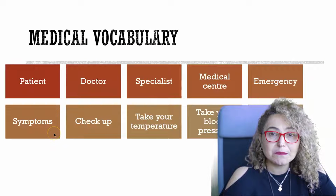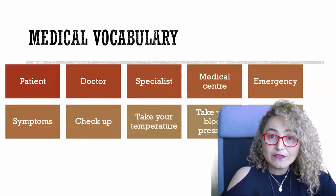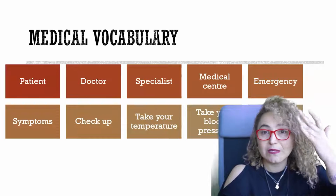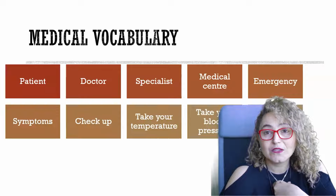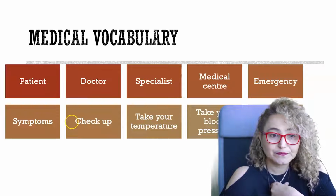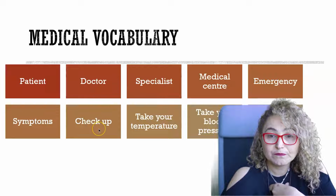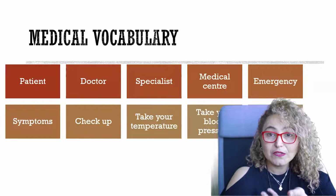The word symptoms. So, I'll give you an example. If I have the flu, I would have fever. That means my temperature is high. I'll probably cough. So these are called symptoms. You go to a doctor to have a checkup, to tell him what's wrong with you. Okay, so when you get there, you will get a checkup.